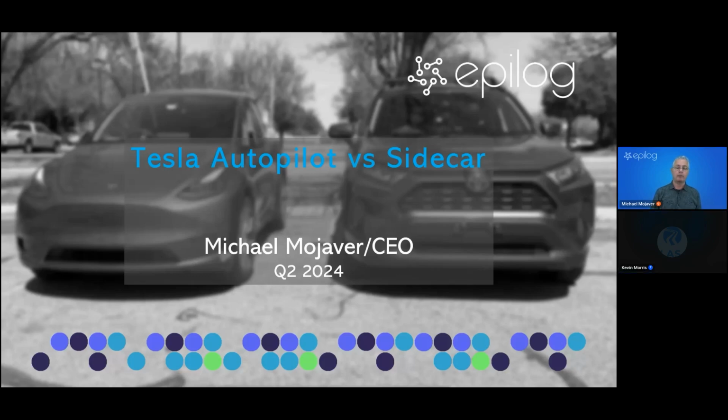Great. Let's see here. Question: how much does Sidecar cost? Does it come with video viewing as well? If a car already has a camera built in on the middle top of the windshield, how does this work?